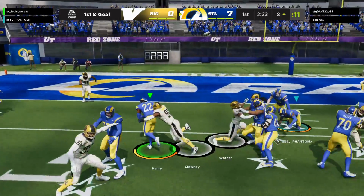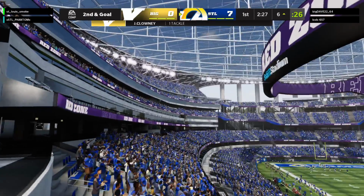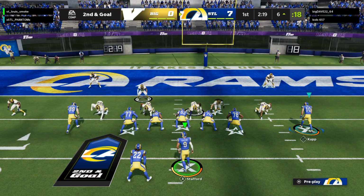They'll try and run for it with Henry. And he'll be stopped just outside the 5 at the 6. Give him 2 yards on that one. 2nd and goal now. Defensively, pretty good start there with their backs against the wall. That's a win for the stop troops right there.